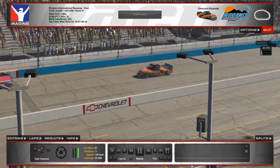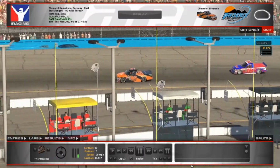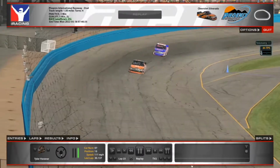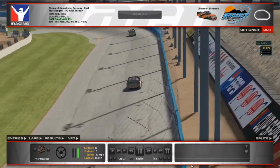And with my luck, actually, right there at the end, he ends up getting spun out by the number 96 car, which puts me into 10th position. I gotta say a small thank you to number 96. I think it's because I let him pass earlier. He's like, here you go. Here's your handout for number 10.